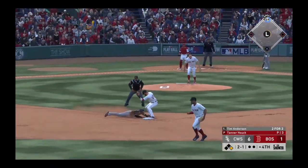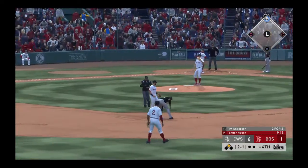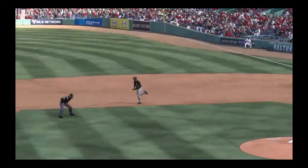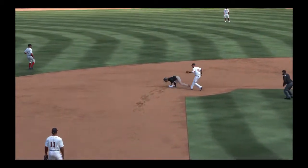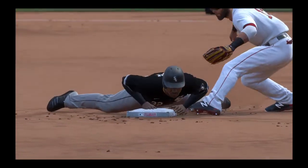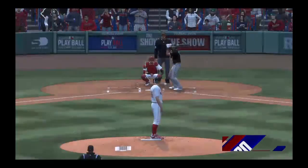The throw. And boy, even a pitch out can't slow him down. He's in there at second base. I'm not sure what else the defense could have done there. They pitched out and the throw was pretty good, but they still couldn't cut him down. You kind of just have to hope he gets a bad jump.